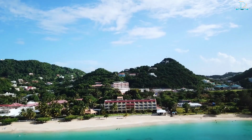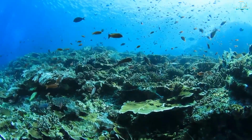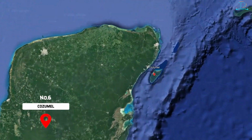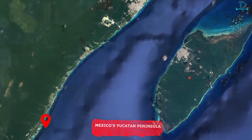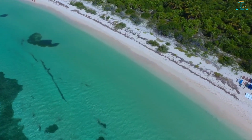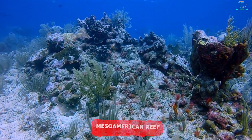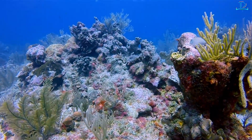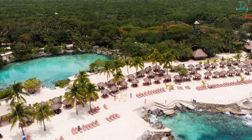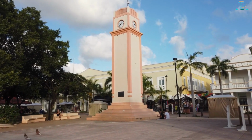The following Caribbean island we will be talking about is famous for scuba diving and is home to the second largest coral reef in the world. Sitting in spot 6 is the island of Cozumel, which lies off Mexico's Yucatan Peninsula. This Caribbean heaven is a top beach and diving destination, thanks to its powder-soft sand beaches and incredible water channels. The Mesoamerican Reef, the second largest in the world, is a thriving diving destination. Close to it is the Chankanaab Eco Park, where you will find a lagoon that houses dolphins, sea turtles, and manatees. The island brims with some of the friendliest locals in the Caribbean.